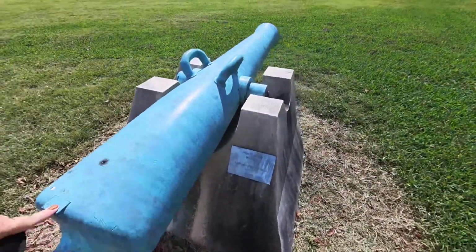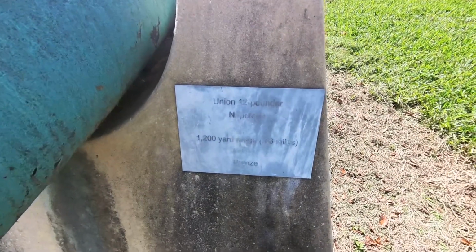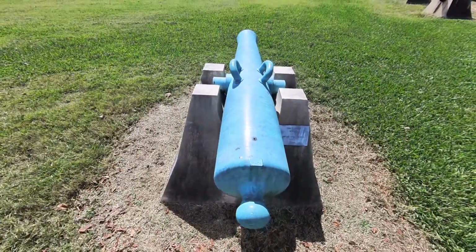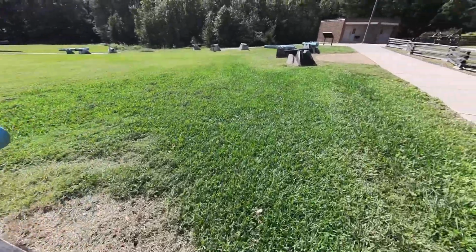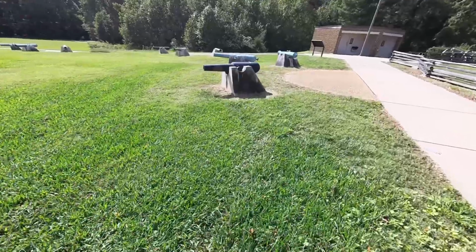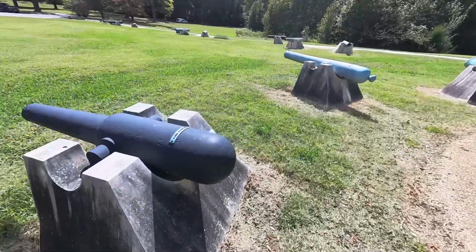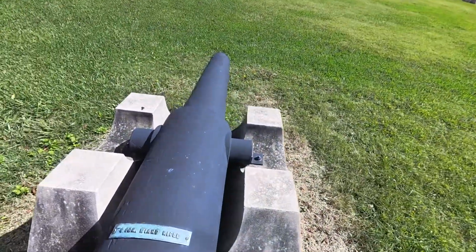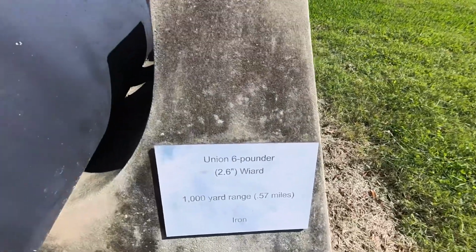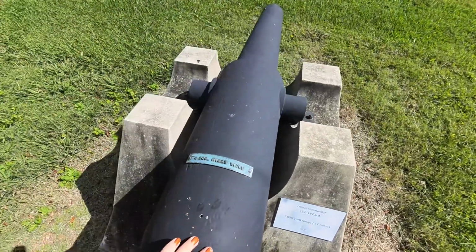This one here that's in green says it was a Union 12-pounder Napoleon, 0.68 miles, made of bronze. Hope it explains the green coloring. Go over here to the next set of three. Obviously, these are not the originals. These are all on cast concrete. This is a 6-pounder wired rifle, which is the same thing, and this is a Union, 0.57 miles, iron.